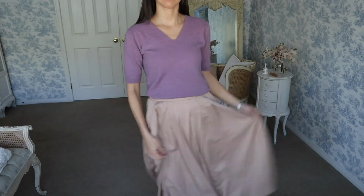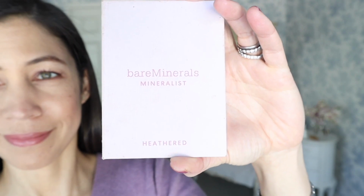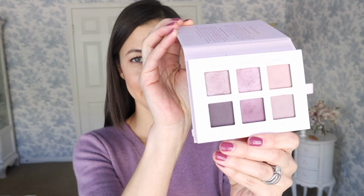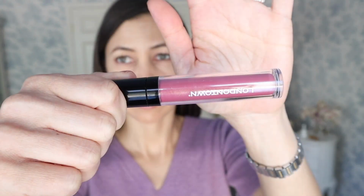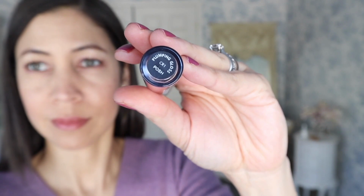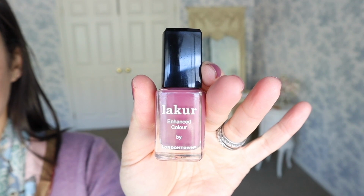I've always loved wearing purple, and today I'm wearing hues of it in my Bare Minerals eyeshadow, my London Town lip gloss, and my nail polish, which is Best Year Ever by London Town.